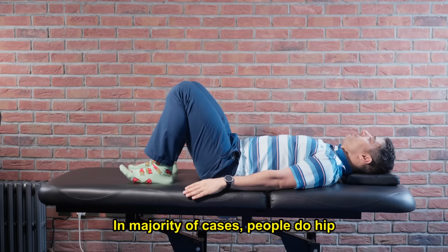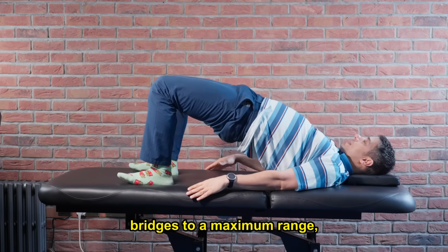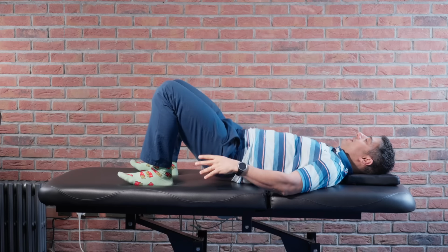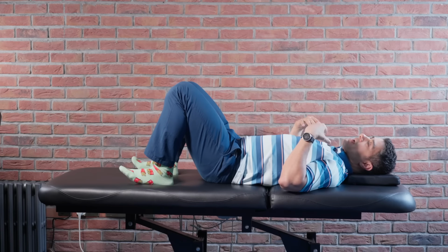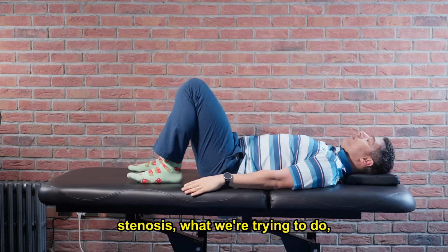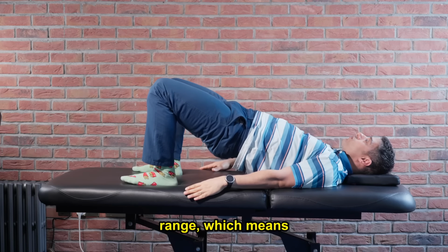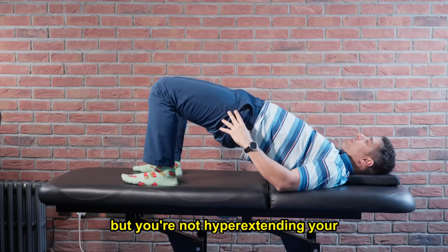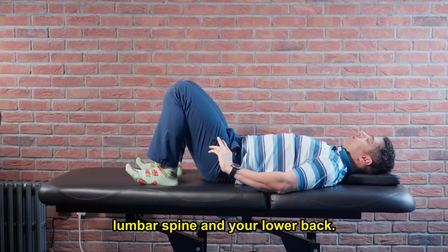In the majority of cases, people do hip bridges to a maximum range, which means they create a bit of extension in their lower back, and that can cause some sort of problem if you're suffering from spinal stenosis. What we're trying to do is go to the partial range, which means you're in neutral, you're still activating your glutes, but you're not hyperextending your lumbar spine and your lower back.